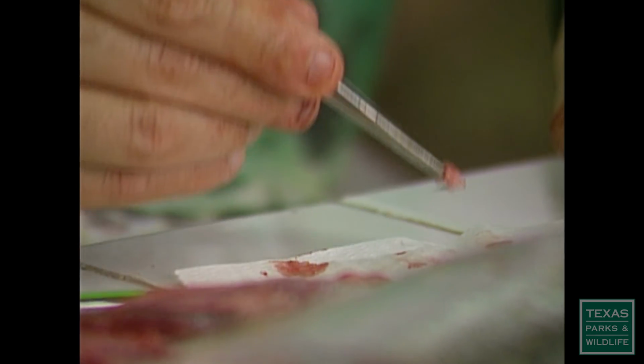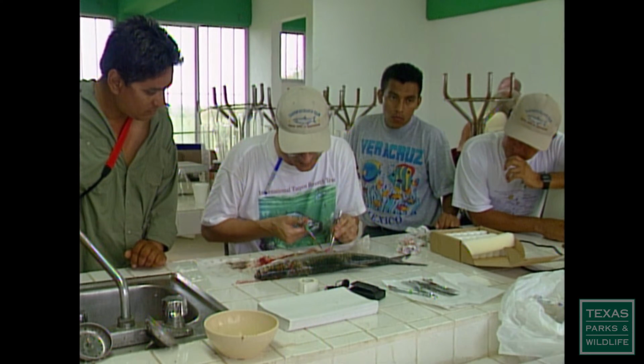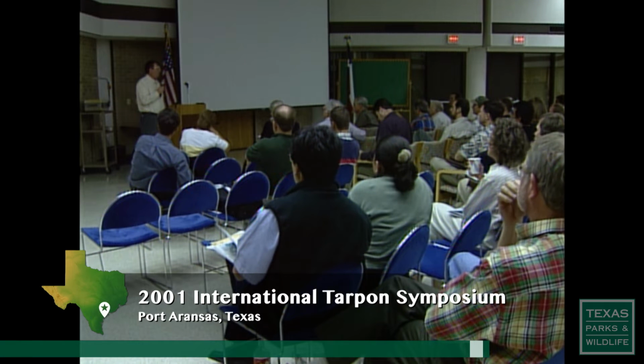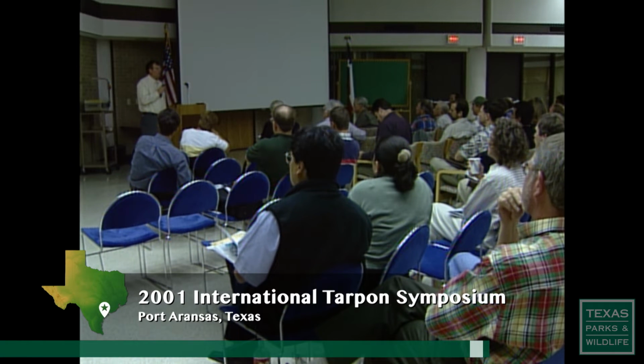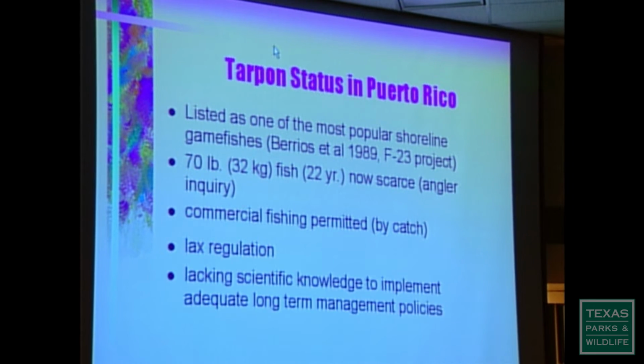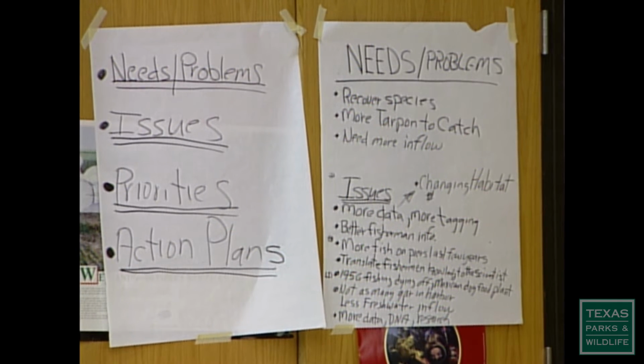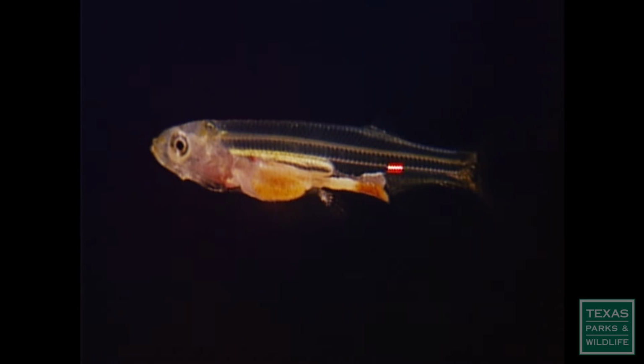With so little known about tarpon, it became apparent that something needed to be done to share information and coordinate research. The reason why we put together both Tarpon Tomorrow and this symposium is to not only figure out why this happened in Port Aransas, but to work with scientists and anglers around the world to prevent that collapse from happening in other places and to restore those places where it's happened. Annual meetings like this one promise more exchange of the latest information. But the tarpon still holds many secrets, and the future of its survival is still a mystery.